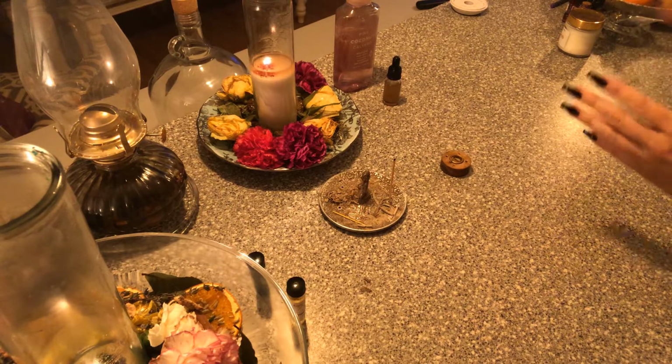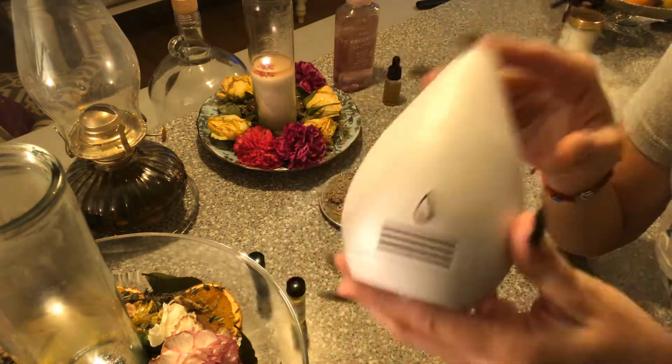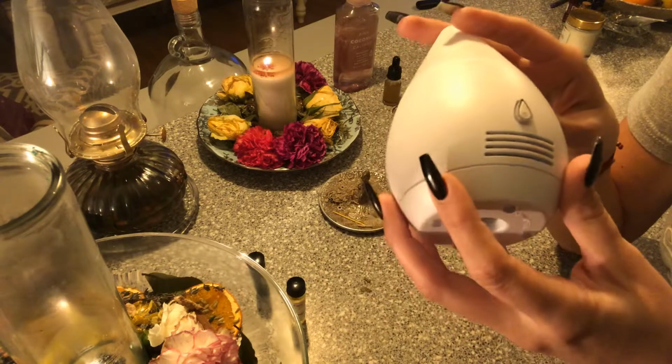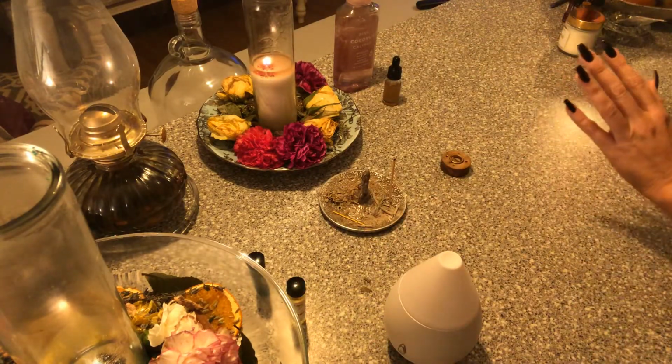Okay, so I'm going down the line here. The next thing that you can do, guys, and this one you have to use your discretion. Again, this is an oil diffuser. Now, some of these oils, just to let you know, I'm going to try to find one that I can show you.